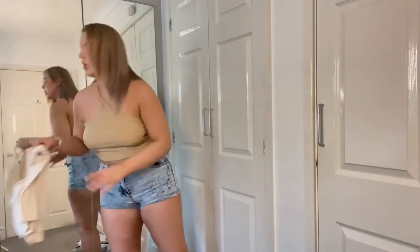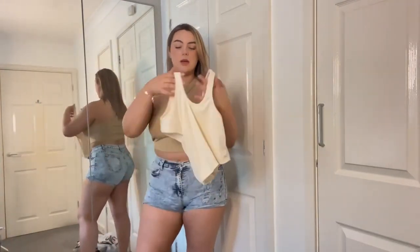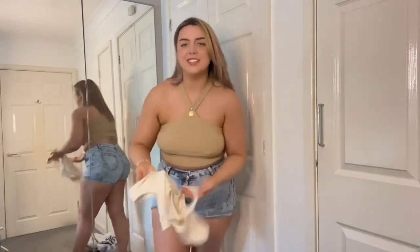So I'm gonna actually move on to my next one because my phone's saying that I'm basically out of storage. So I'm gonna move on to my next one and it looks like this. So you guys will see one. This is, I'm gonna say a 7 out of 10. That one, I'm gonna give it a 4 until I actually understand how to wear it properly.